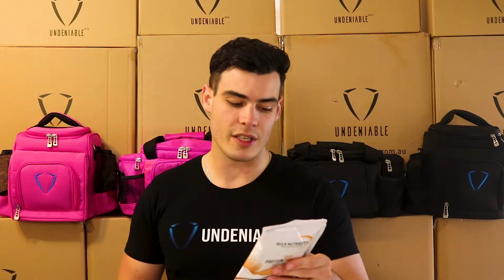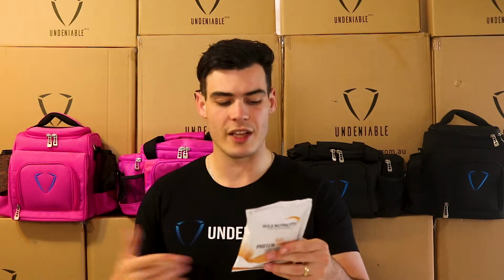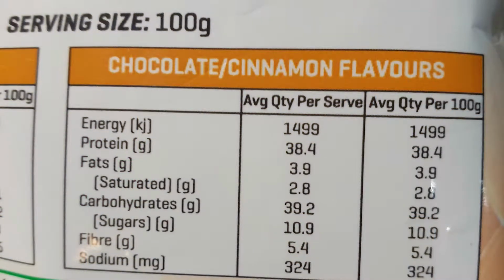So let's go over the stats on these again. They're like 375-ish calories. They're all exactly the same basically. So the last three we've done the last 3 days. You're looking at 40 protein for all of them, and that normally makes 4 pancakes. This one has 3.6 fat and 40 carbohydrates with 3.3 fiber. So again, they're really good.